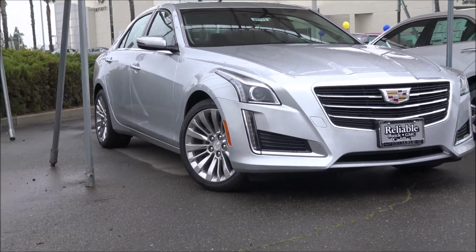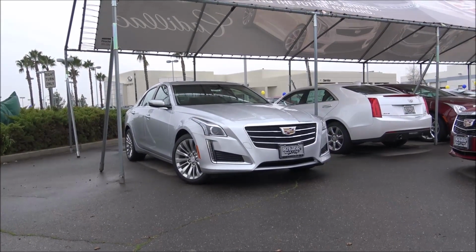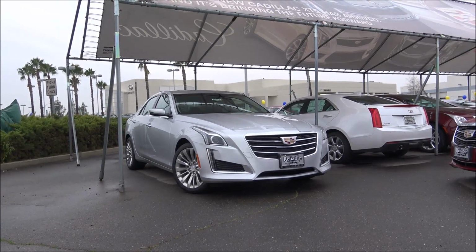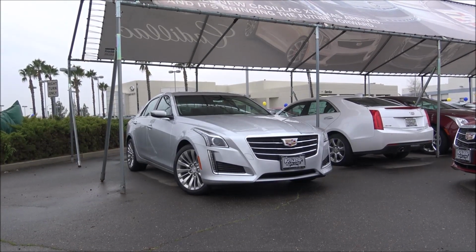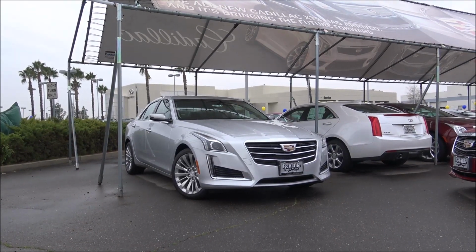Now, not much has changed for the 2016 model year. Essentially, there's a new 3.6 liter V6 with cylinder deactivation and auto start stop. And then also on the CUE infotainment system, you get Apple CarPlay and Android Auto.